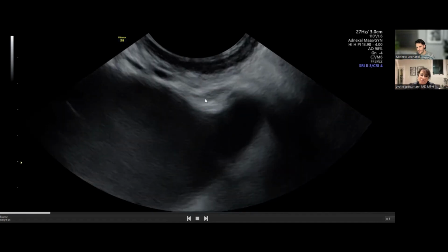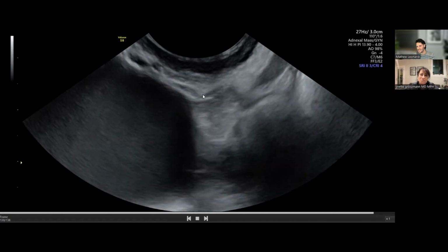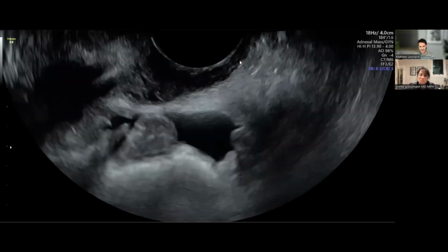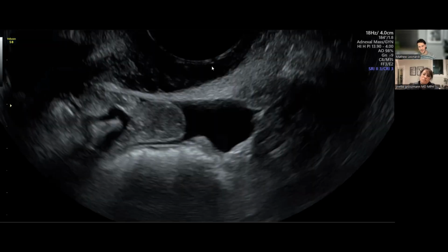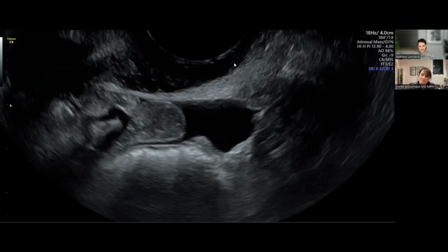Maybe there's a little bit of irregularity here, a little bit of hypoechogenicity. But to me, this isn't screaming nodule per se. So I couldn't find anything, so I moved on. There's a nice uterosacral ligament picture, a little bit less pressure than before. There it is, the other side. Nice picture, just more clear on the same side.